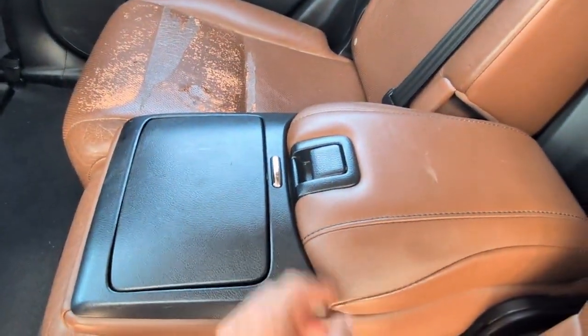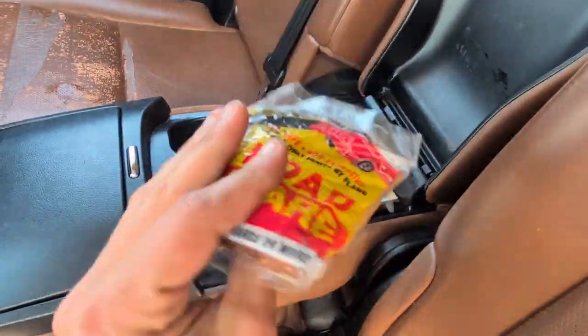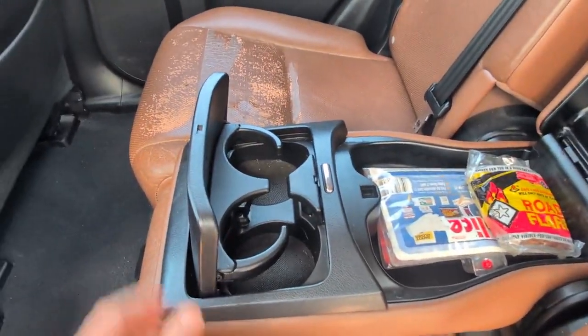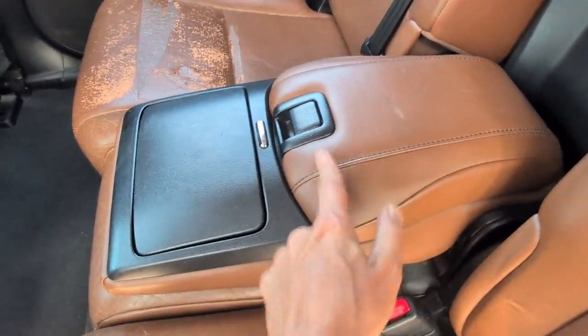Look at this. You got a road flare. Ooh, I just want to use that for fun. Anyways, maybe later. All right, let's push. We got some cup holders, all right? But I like the cut on that as it goes. That's kind of cool too.